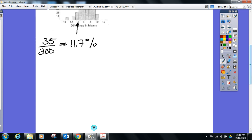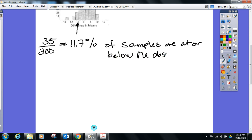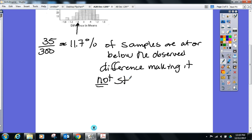Okay, so again, let's just put it all together here. So 11.7% of samples are at or below the observed difference, making it not statistically significant. So this herbal compound, no good.